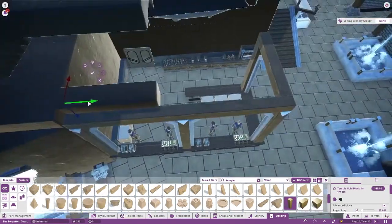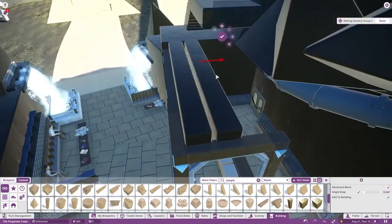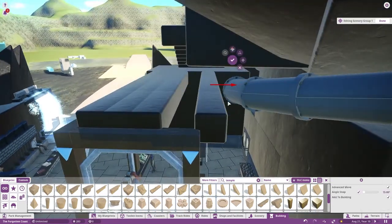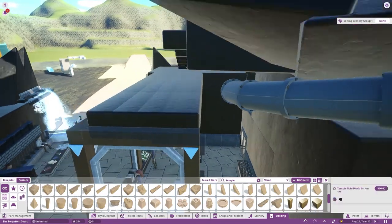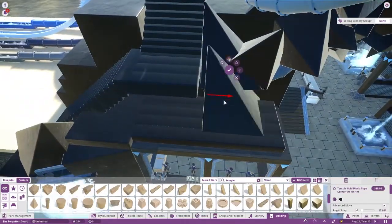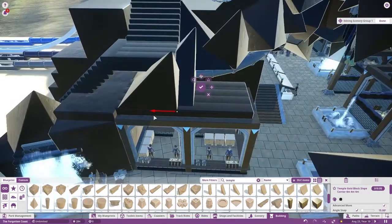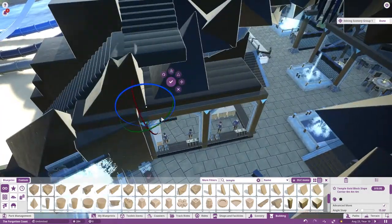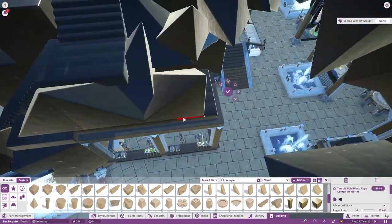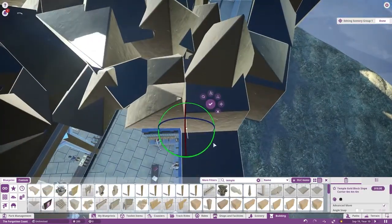Now, some sections of the restaurant, I did want to have more of a flat roof. It just made sense. When you do these custom weird roofs with this weird awkward floor plan that's not a perfect square, you get into a lot of issues with trying to cover up all the little gaps and, you know, the little awkward angles and stuff.